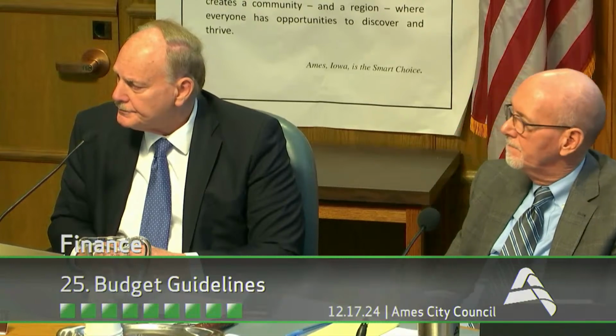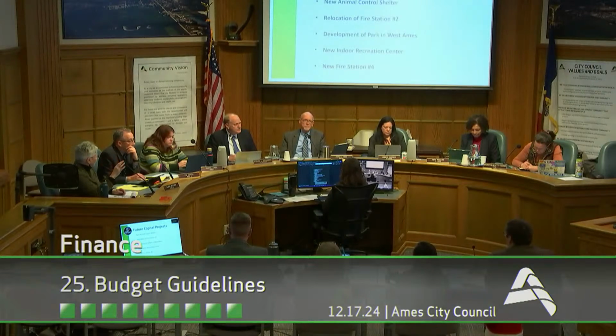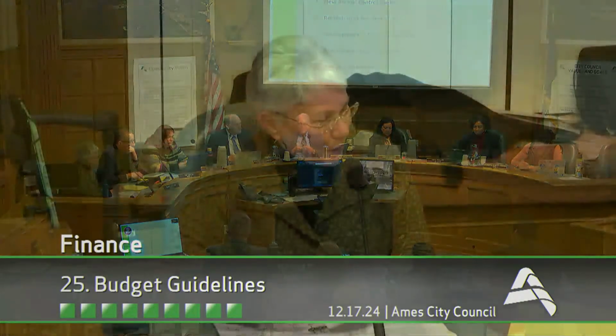So I agree with putting the animal shelter at the top. Our facility is not addressing the needs of the animals as well as it could be. They're doing a valiant job, but I agree with putting that at the top. I also think that if we are trying to fund it with donations primarily, it could slow the process of getting that new shelter done.